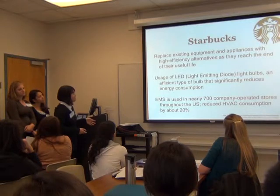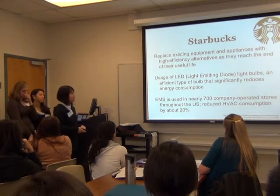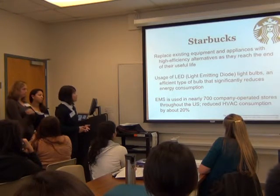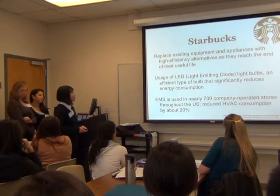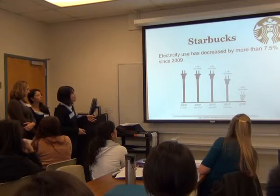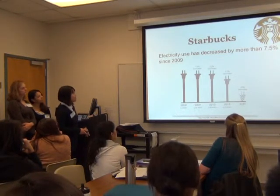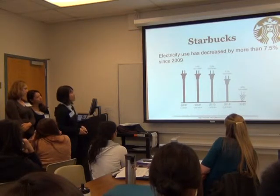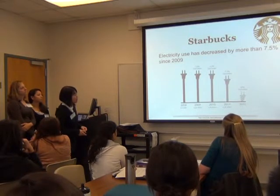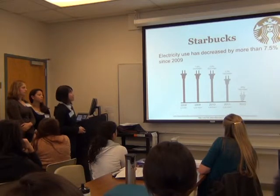Starbucks also uses the energy management system, EMS, in nearly 700 company stores throughout the US, and this drastically reduced the HVAC consumption by about 20%. And as you can see here by this chart, the measures that Starbucks has been using have helped to increase the electricity savings by more than 70% since 2009. And hopefully their goal by the year 2015 is to decrease consumption by 25%.